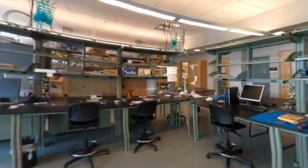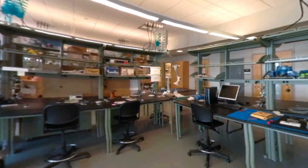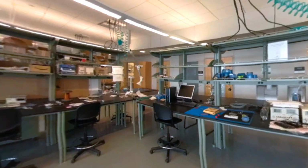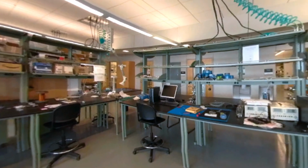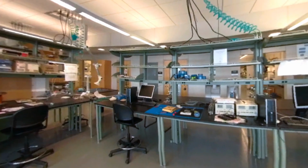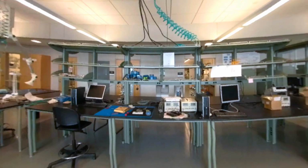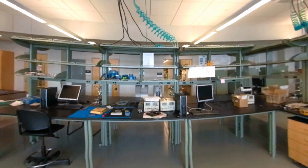In addition to that, this is an amazing opportunity in terms of career development. Every student that's come out of the embedded systems lab has had a job offer in hand before they graduated, starting at a salary no less than $80,000 per year. So for the students that get an opportunity to work alongside Dr.